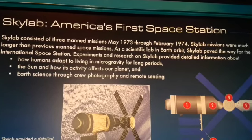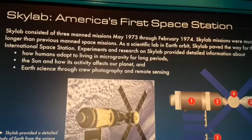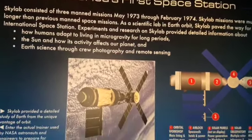And they use Apollo command modules to ferry out to the station.